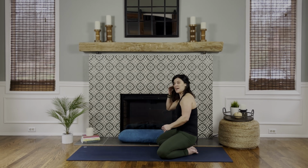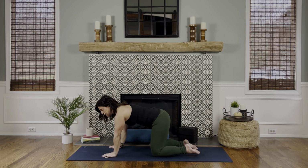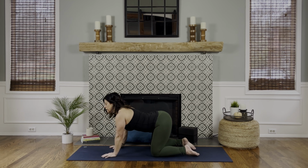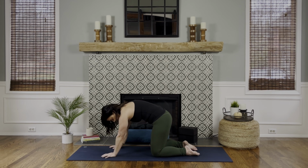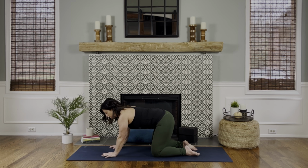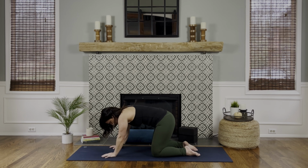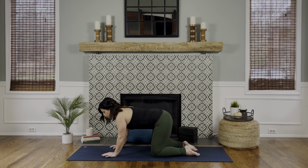I'm going to do a little counter pose, a little cat and cow. So wrists under the shoulders, knees directly under the hips. Inhale, lengthen the front of the body. And exhale, tilt the tailbone down, hug belly button and chin towards your chest. Let's do that again. Breath in, nice and slow. Exhale, hug it in. Last time. Breath in. Breath out.